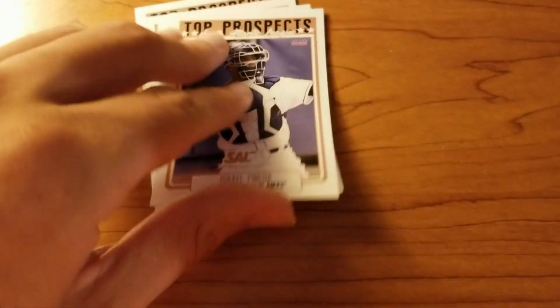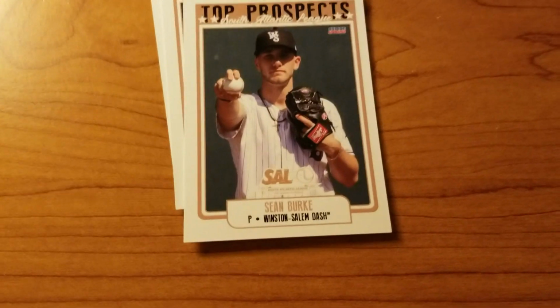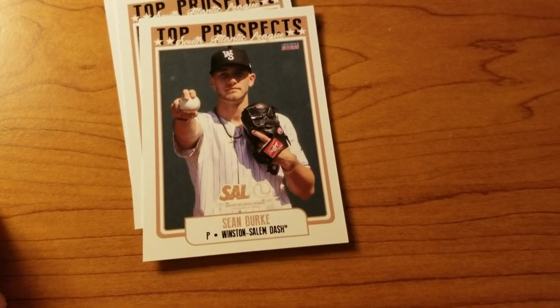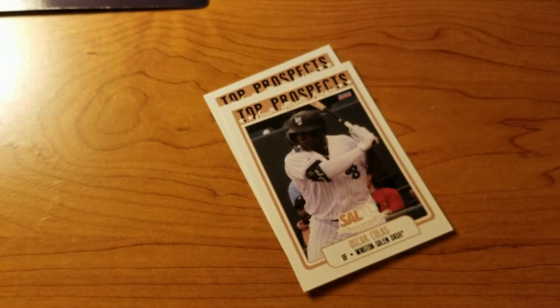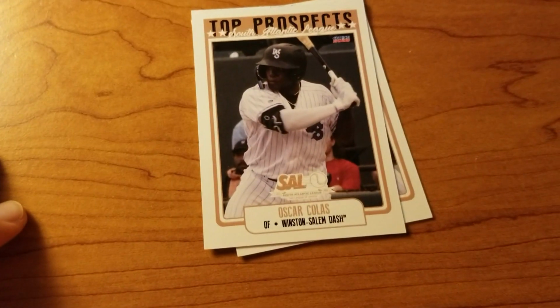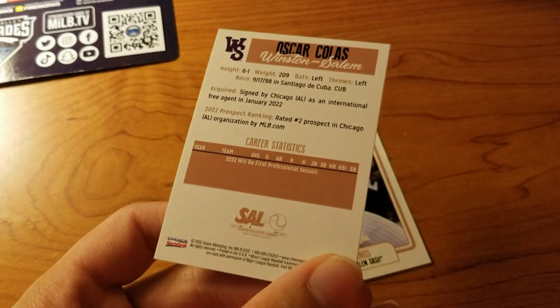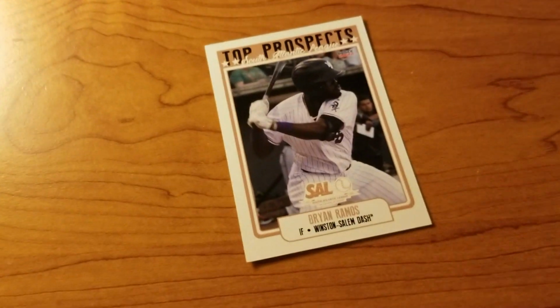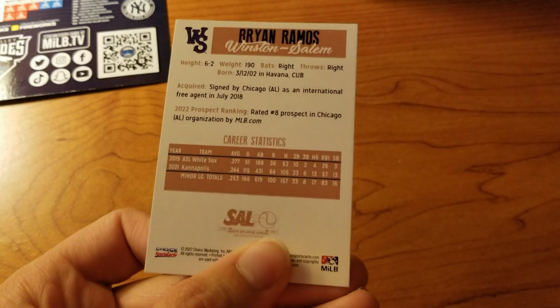Israel Pineda from the Winston-Salem Dash. We got, hey, Sean Burke. I only say that because I know someone, different spelling, named that in real life. Oscar Colás. And Brian Ramos. And that is it for now.